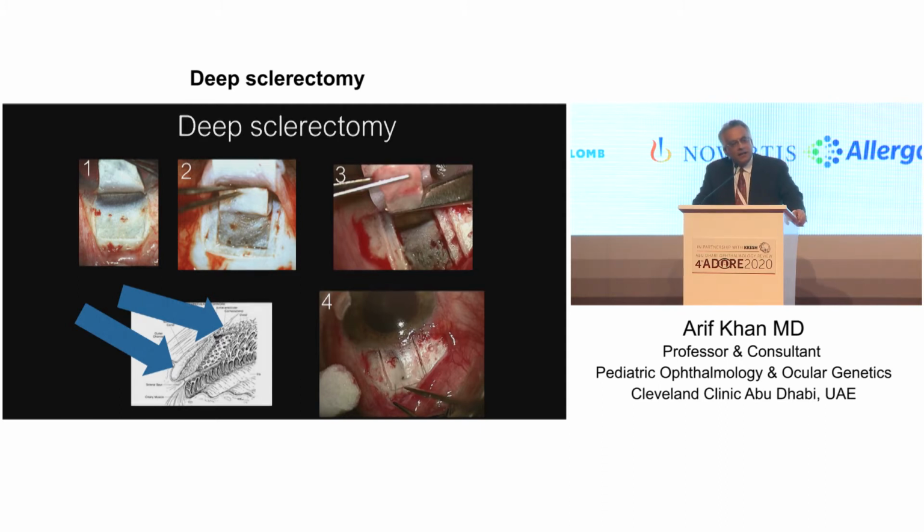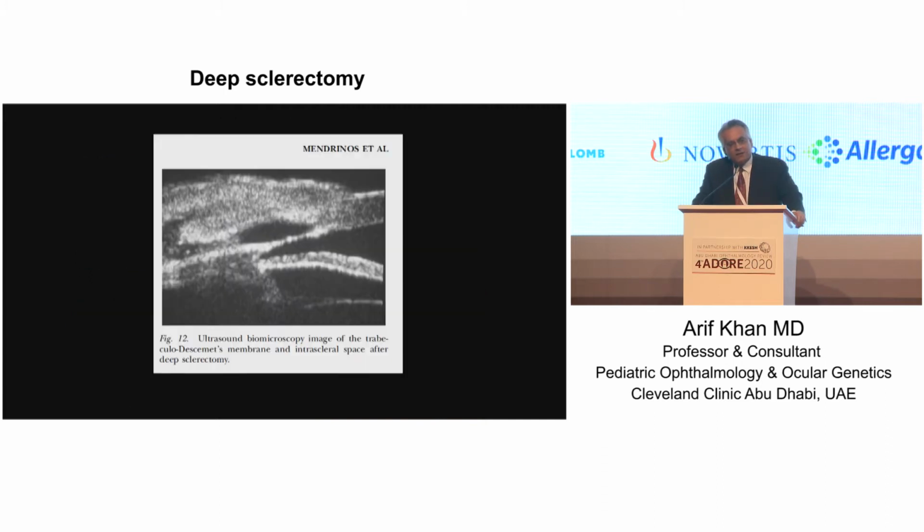You have not penetrated the eye, but you have created a valve-like system where fluid is exiting. And here you can see in an older child a UBM image of what's going on. Again, there's this thin trabecular meshwork / Schlemm canal membrane going on into the cornea.